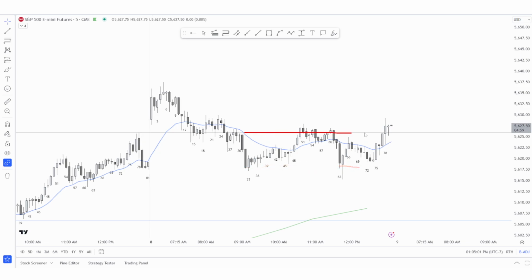The market's been more range bound. I mean, here's two legs, but there's way more overlap today. Overlap, quick push lower, overlap, quick push lower, and then overlap. You could trade these legs though. These look like some nice bull legs.